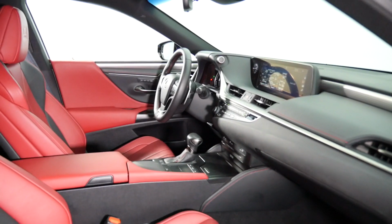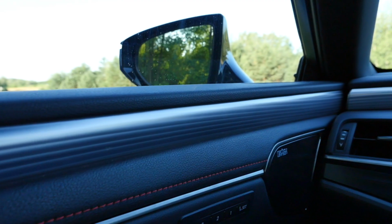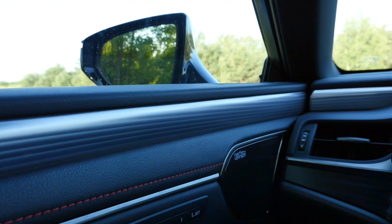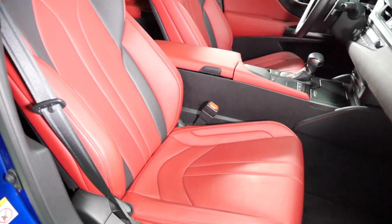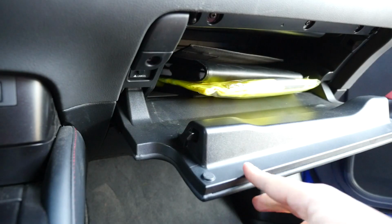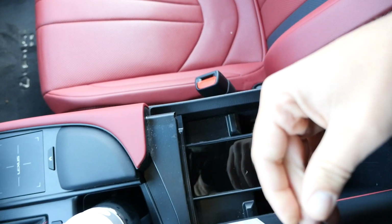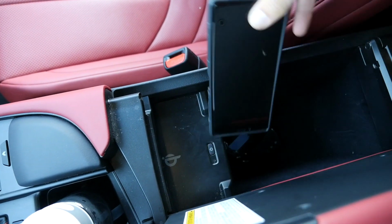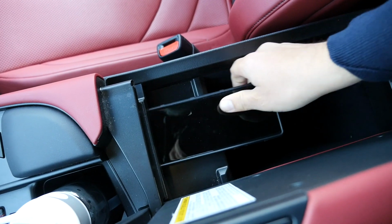Interior. The high window line may make some drivers feel claustrophobic. I'm not saying the place is tight, but if you like more space, check out Volvo S90 or Mercedes-Benz E-Class. The glove box is tiny. There is more storage under the armrest. This is where the induction charger is located, but if you have a larger phone, check if it fits.